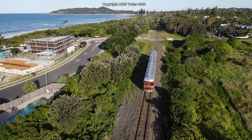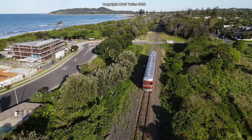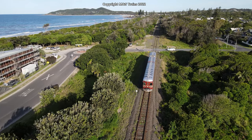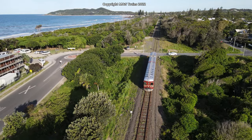Operating from the power of the sun, the train has solar panels across its roof, which along with charging at North Beach Station from the building's solar panels, keep the train's batteries charged.